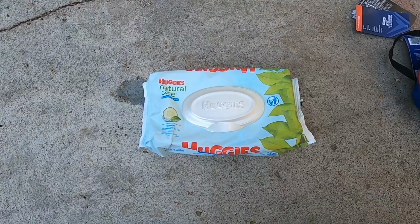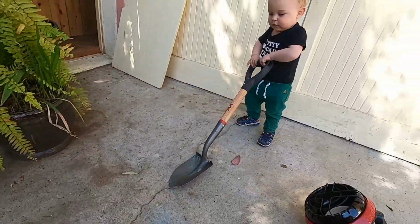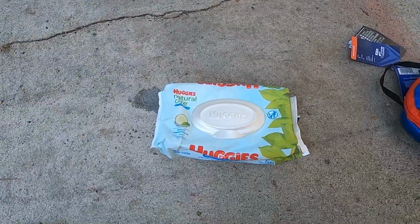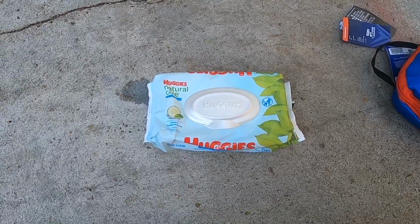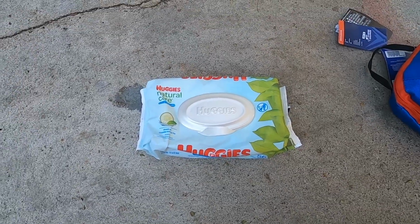Baby wipes are pretty multi-use, multi-function, especially when you have a baby. Good for the field, good for cleaning things, wiping your hands off if they get dirty, or after number 2, all kinds of uses. So I highly recommend always having baby wipes.